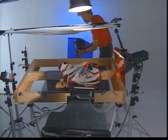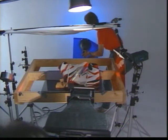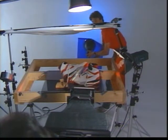Terry then directs Ryan on exact placement of the background strobe from camera position. A foot. Keep going, keep going, keep going, okay. Now aim it up just a little bit.